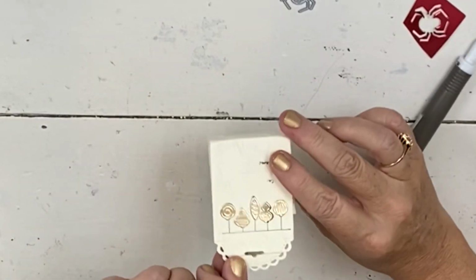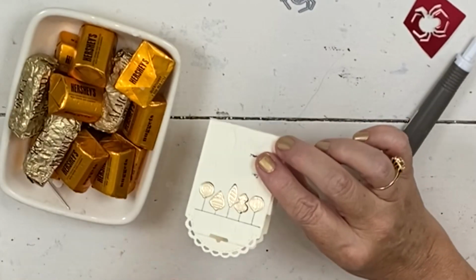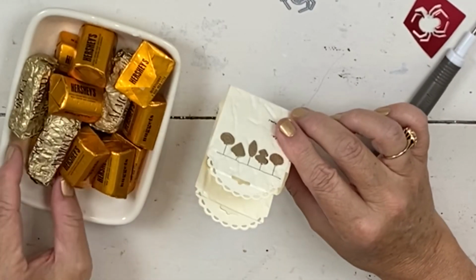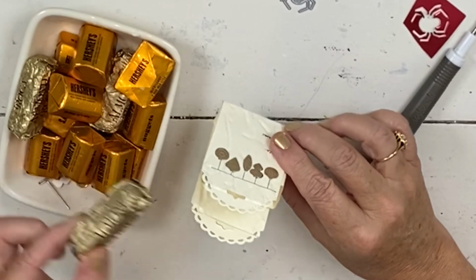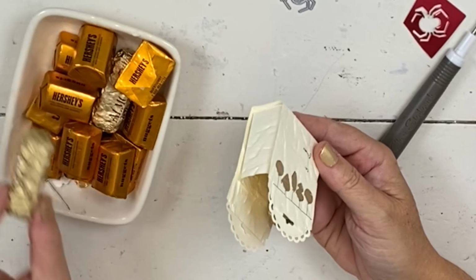So this is super cute, super easy. And then for it, I just wanted to find some candies, you know, Christmas candies. You can find gold. I don't have any gold candy at the moment, but I had these little almond Rocas, which are also kind of a fancy candy.